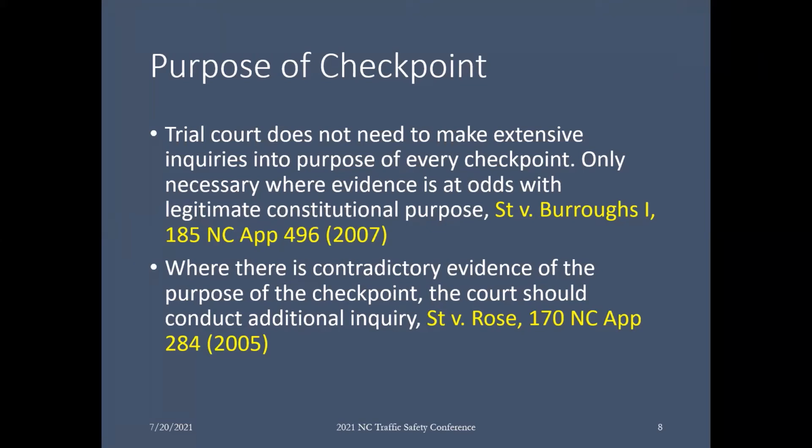If that's going on, the court does not have to dive into all this and do some kind of extensive analysis on the purpose of the checkpoint. You can just say, okay, it's a legitimate purpose, let's move on. It's only where you have that weird contradictory evidence that the court has to have additional inquiry. That's something for prosecutors to be aware of. I see people really get lost down the rabbit hole of this primary programmatic purpose thing, and you don't have to. There's case law that can help you there where it just says, listen, if the evidence was all running one way, the court can just say that's fine.